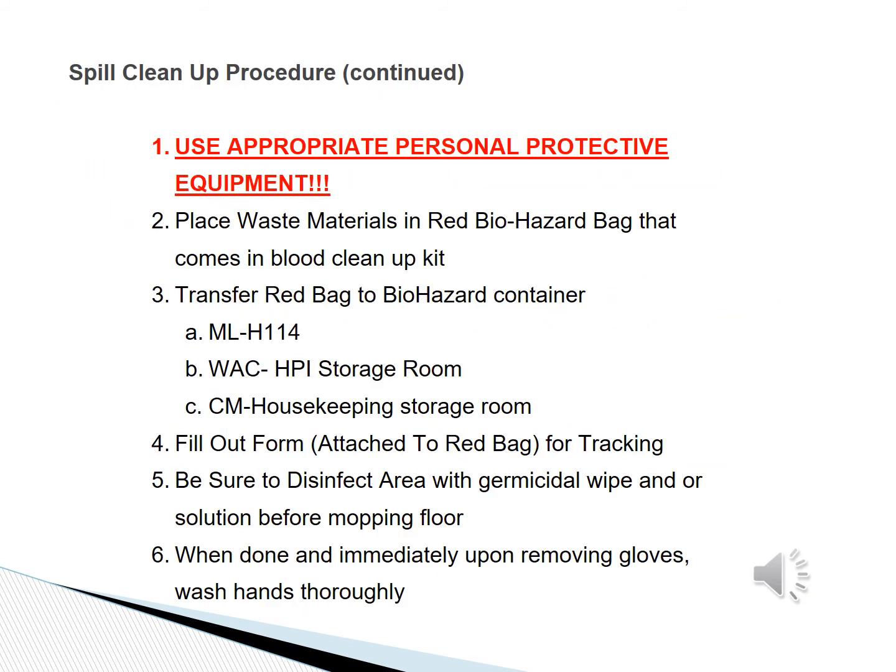Always use appropriate personal protective equipment. Place waste materials in the red biohazard bag that comes in the blood cleanup kit. Transfer the red bag to a biohazard container. In the Mays Landing campus, the container is located at H114.